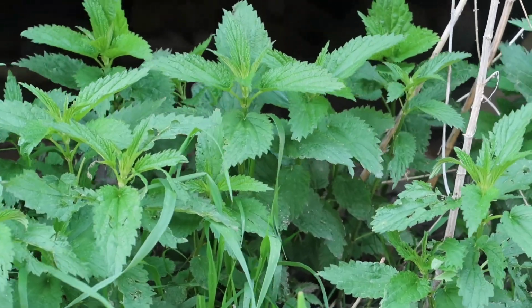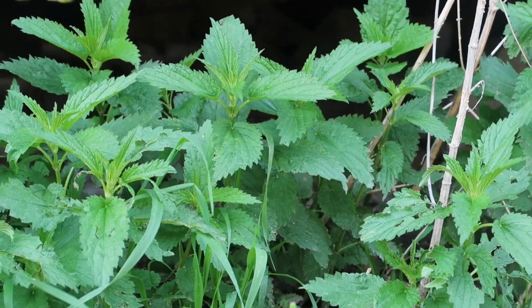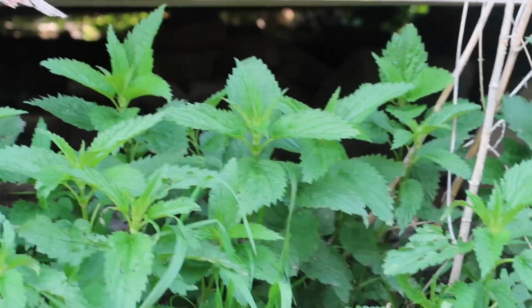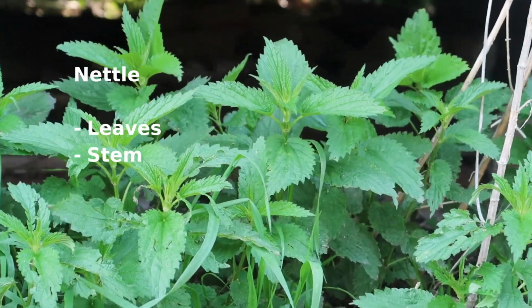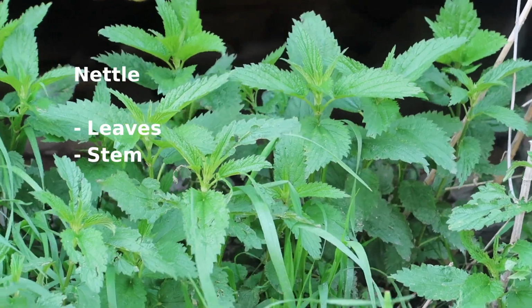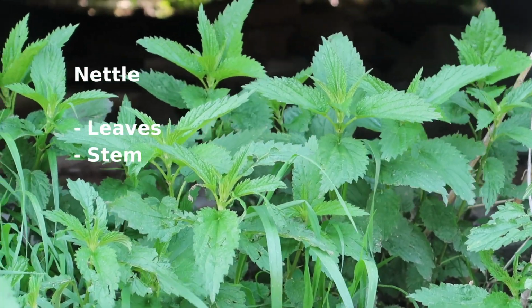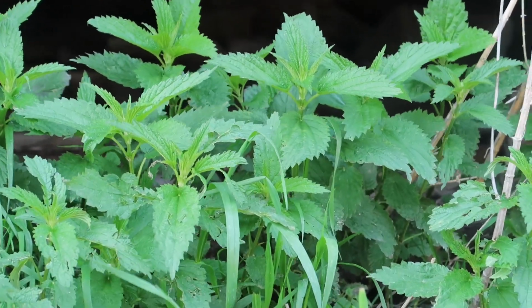And then there's nettle. This is just regular stinging nettle. You probably heard of it, probably gotten stung by it before. It's a wild plant that grows everywhere, and I won't feed it fresh because it's prickly, but I'll harvest it with gloves on and dry it and then feed it to them, and it's really good for nursing moms to help increase their milk supply.